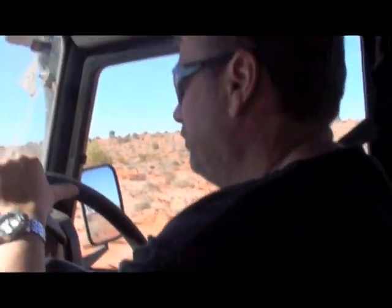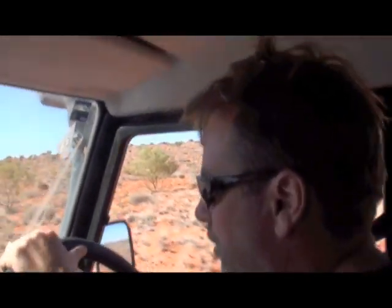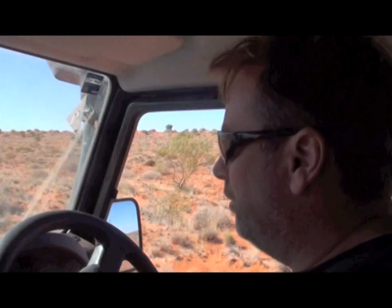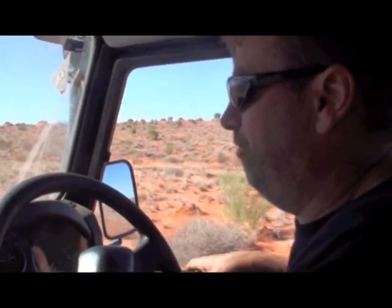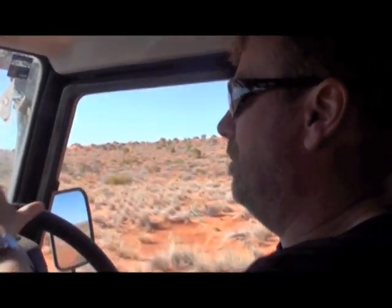So I don't reckon we'll make Camp 9, but there are some clay pan features on some of the maps I'm looking at, and hopefully we can make it to one of those and get a comfortable camp and recover after what's been a bloody full-on day now. And it's only 10 to 3.